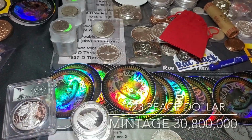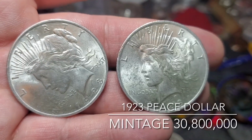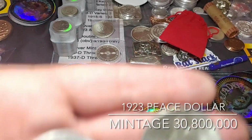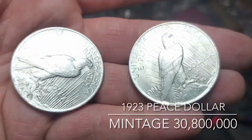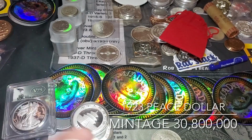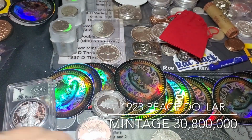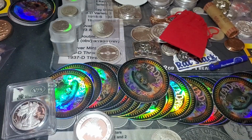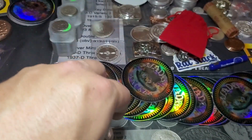And then I also got two 1923 peace dollars. And the mintage on these was 30,800,000. Now, I may have a peace dollar somewhere in the coins I collected before I started stacking. I did have some random coins. I haven't gone through those yet. They're still put up somewhere in a closet. And I was planning on getting to that when this was all done.